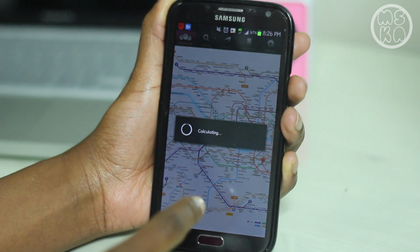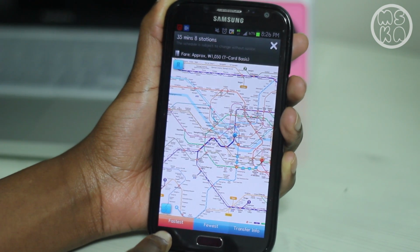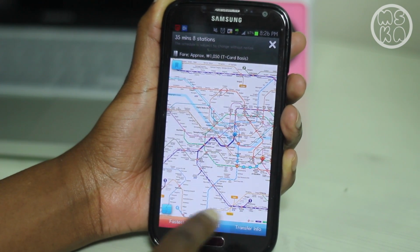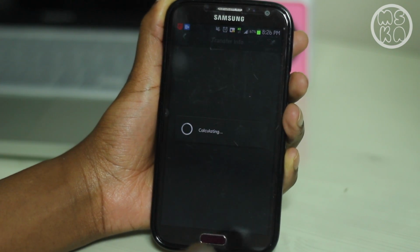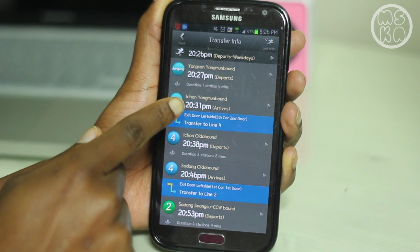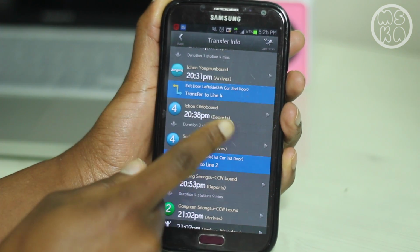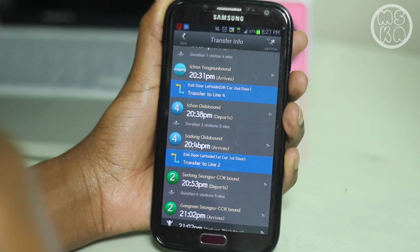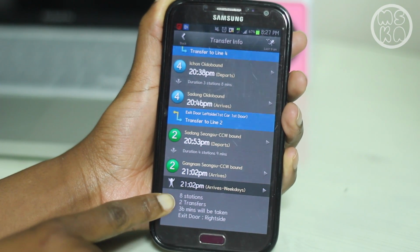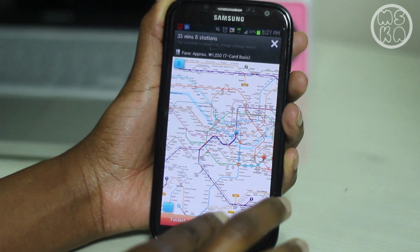The app will calculate and give you the fastest journey, or the journey with the fewest transfers, and then you also have your transfer info. With your transfer info, it tells you what stations you need to go to, how long it's going to take to get to that station, and what side the door is on. So are you going to exit from the left side or the right side? And it tells you how many stations, how many transfers, how long it's going to take and stuff like this. So it's really, really useful. A really, really useful app.